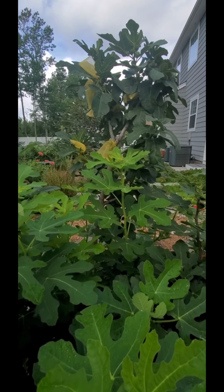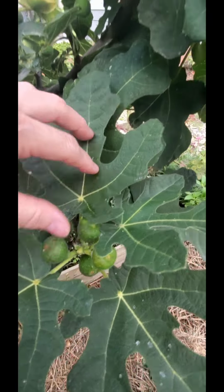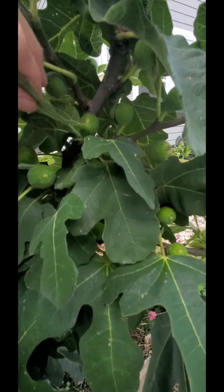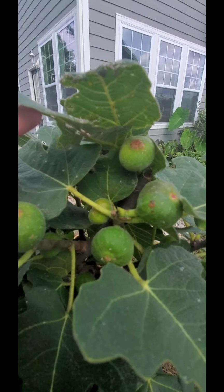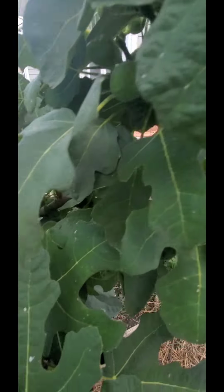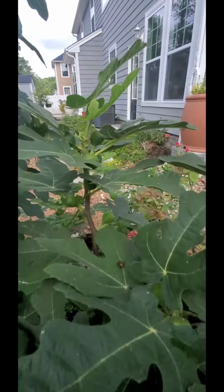This is quite the problem to have. Too many figs. Too many figs. At a certain point, when the fig tree gets so packed, it needs to be thinned because the figs will touch and they won't grow that great. They'll rot. And I bag every single fig because I don't want to miss the harvest.